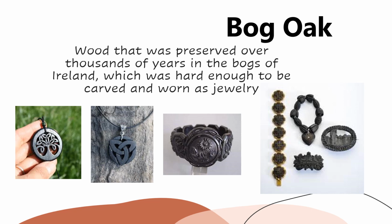Bog oak jewelry also became popular as everyday jewelry during the late Victorian era because of its fashionable dark hues. Oftentimes, bog oak jewelry was accented with gold and was carved with Irish symbols such as the shamrock. A very deep brown rather than black color, an inability to be polished to a high shine, and a defined wood grain structure is how you will determine if it is bog oak. It's also lightweight and warm to the touch, but it usually has a matte finish.